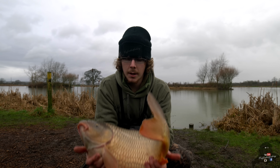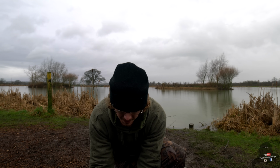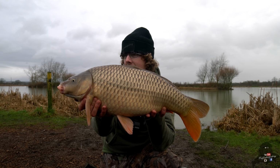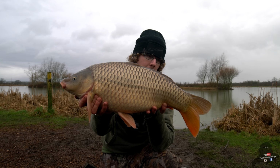When this morning it was minus 3, and now it's wet and miserable, I'm starting to get some runs, so maybe the move did pay off, and we could have a few more. But I'm really enjoying today, and when the fish are coming out in this perfect condition, you can't complain.